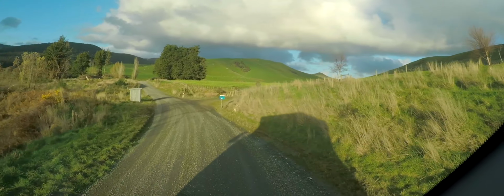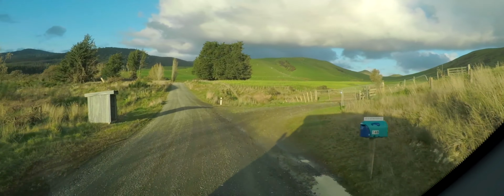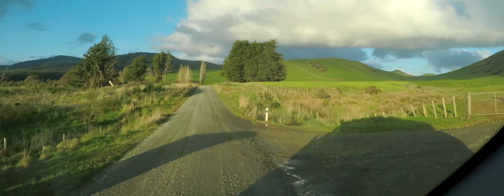Here we're exploring a back road, looking for a nice spot along the coast. Unfortunately, this was a dead end and we had to do a U-turn and head back. But the roads are beautiful, really beautiful countryside. Even the back roads and everything's well maintained. Here we are back on the main road. We're hoping to find this spot soon.